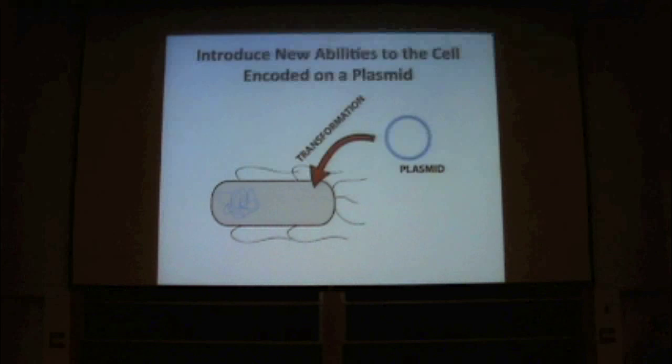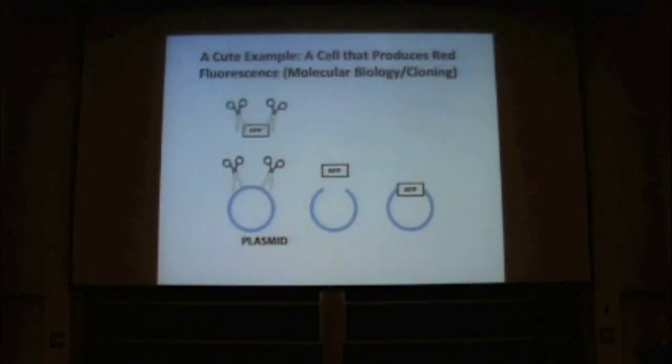So basically, I just want to get across that we can make our DNA, and then we can put it into the bacterium. How we make that piece of DNA is we'll start with a plasmid. We have proteins, enzymes, that very specifically will cut certain sequences. So we can cut only where we want to cut the plasmid. And in this cute example, we want to tell the cell, turn red. So we're going to put in another piece of DNA that encodes for a protein called red fluorescent protein. So if this gene is expressed, then it will produce red fluorescence.